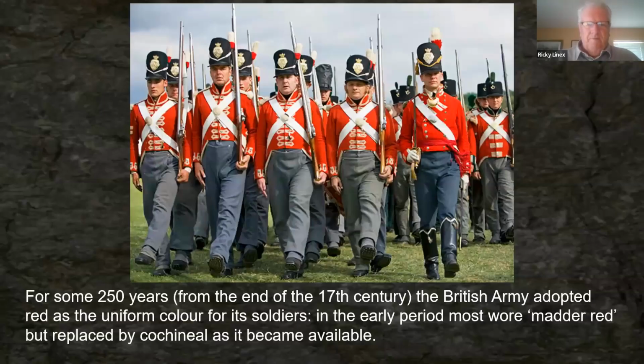So for 250 years, from the end of the 17th century, the British Army adopted red as their uniform. In the early period, most of the common soldiers wore madder red. And then later on, as the cochineal became available, it started at the upper level that generals, the officers wore the cochineal red. And then eventually all of the soldiers were wearing cochineal colored uniforms.